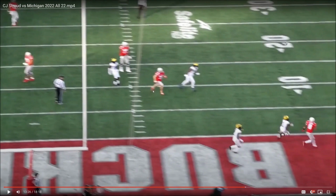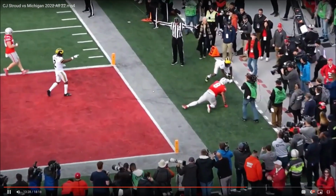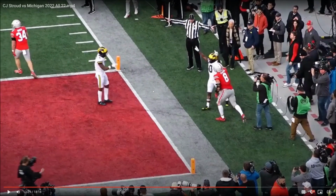You can see right here that 8 is stopping and turning around to come back to the ball that was not far enough to the boundary or far enough upfield. And 0 is able to get to the ball, make a play on it, and while it still should have been caught, and this should have been 7 points for the Buckeyes, Stroud is the reason it wasn't. He had an easy throw to make for a touchdown, and he panicked, and he failed.